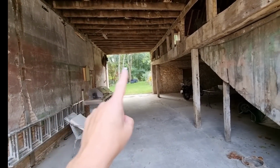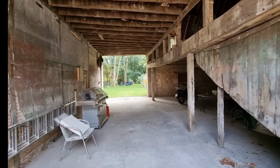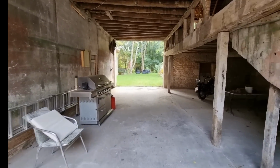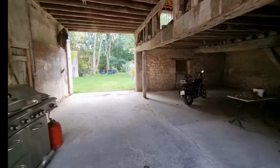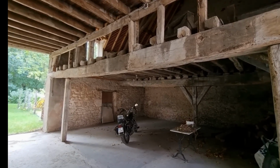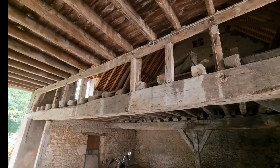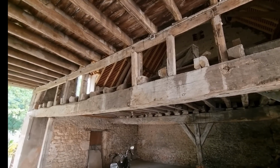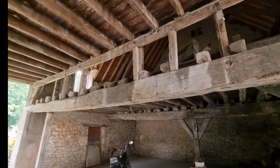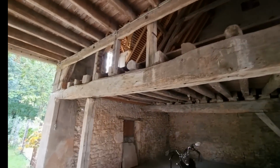Now, in this huge barn, this year we've had a huge coronation party, and we've also had a wedding. This is a great entertaining space. Now, we've had a lot of work done to the roof of this barn. So if you'd like to see that project, I'll put a link to the video that I did from start to finish of the barn roof. And it's a very interesting video if you love the DIY. And they made a fantastic job of it.